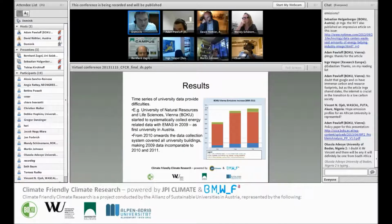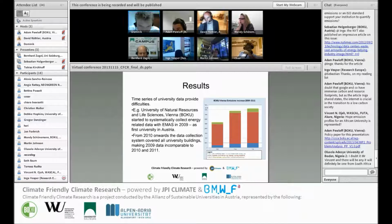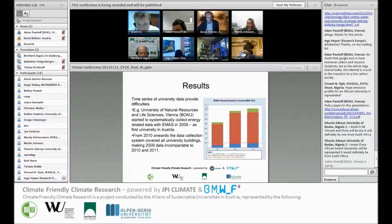One important thing is the time series. So how do emissions of a university change over time? Here we have our own university. You see there's a big jump between 2009 and 2010. However, this doesn't relate to an actual emission increase. This relates to the fact that one new building was inaugurated, and also that the data collection system was broadened, getting bigger and including more buildings. So you always have to look at how much is covered when it comes to the calculation.